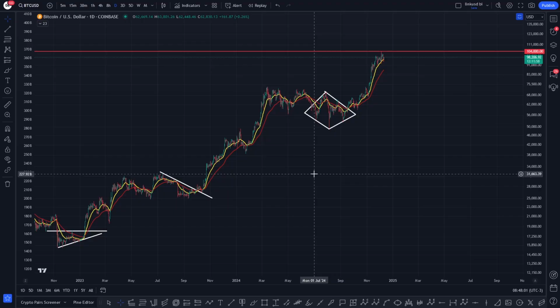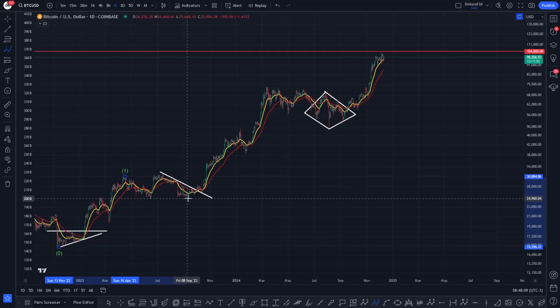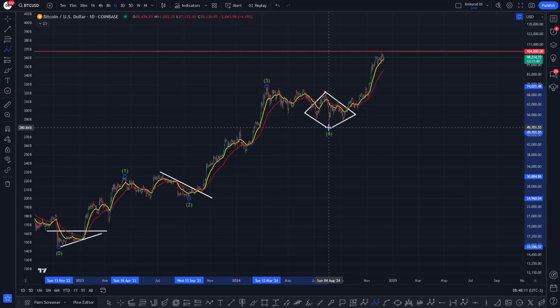A lot of people say, "Idiot, I don't know what you're talking about," but I think what we've got here is really simple. We've got a 5-wave move up off this bottom in 2022. You've got a 1 into a 2 into a 3 into a 4 into a 5.